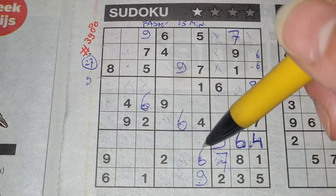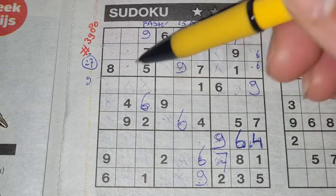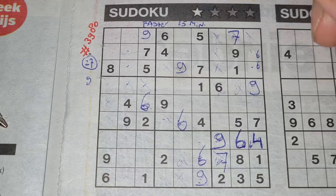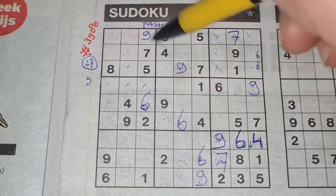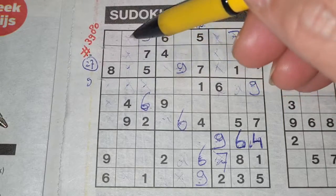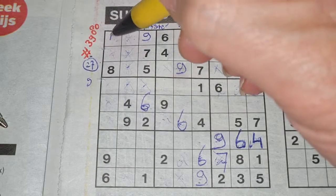Alright. Okay. Yeah. I'm thinking. How about 1, 2, 3, 4, 5 missing numbers in this big square. One of the missing numbers is 4. We see here 4 in the second column, so no 4 in these 3 boxes. Here 4 in the second row, so no 4 in these 2 boxes. So 1 box left for the 4 should be there.